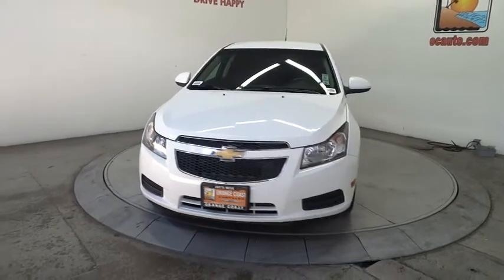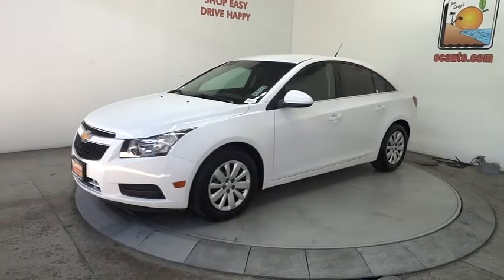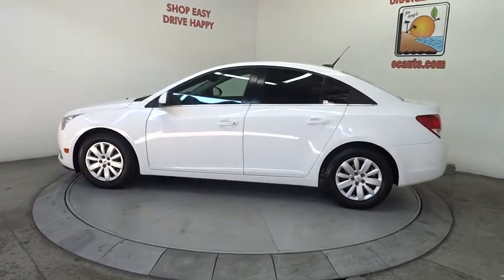The 2011 Cruze. The Cruze blueprint calls for more than you'd expect and is priced below $15,000. This vehicle has less than 65,000 miles.